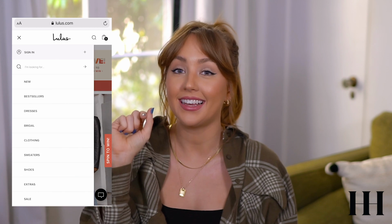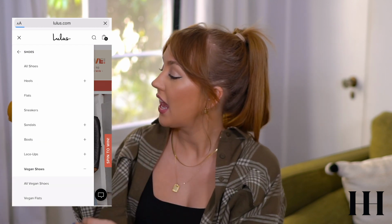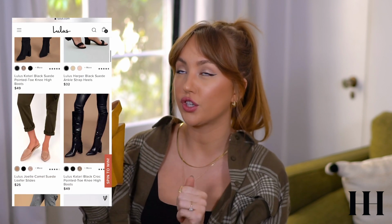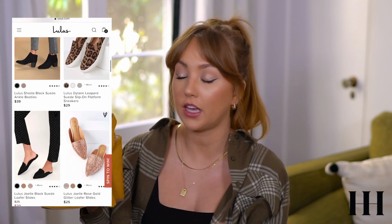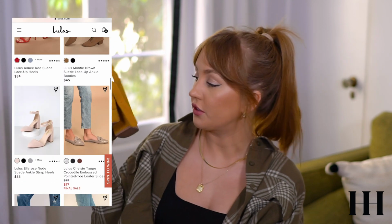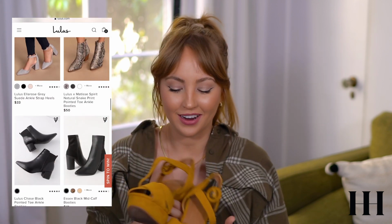All right, another website where you can filter through and they actually have a section that says vegan shoes is Lulu's. So these shoes are from Lulu's, and this is actually a double whammy here because these are by a brand called Cupid, which I am pretty sure almost all of their shoes are vegan, but definitely still check. But I got these off of Lulu's, and again, I love the platform. My favorite kind of dress shoe. I feel like they never go out of style too. So Lulu's is great for that.